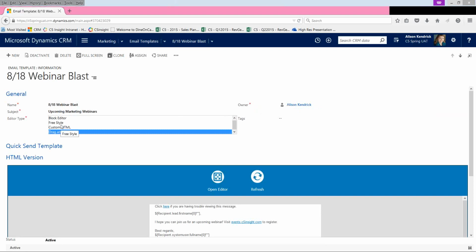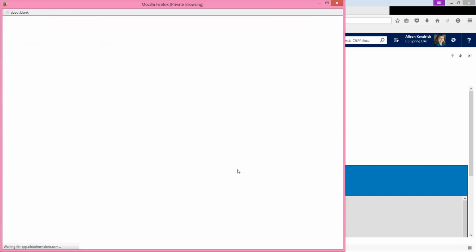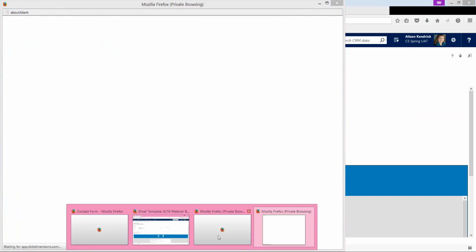I myself prefer freestyle. It allows me the most flexibility in formatting my email exactly as I'd like it. There's a custom HTML option, so if you have an HTML guru on staff and you just want to drop code directly in, know that that's an option available. And for the purpose of this demo, I would like to preview the newest functionality in Click Dimensions, the drag and drop editor. So once I've made these selections, I'm going to go ahead and open that editor up now, and if you'll bear with me one second.